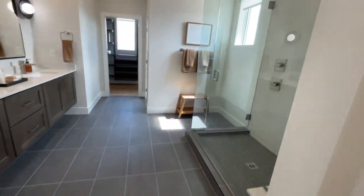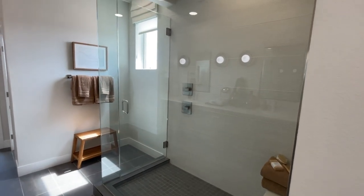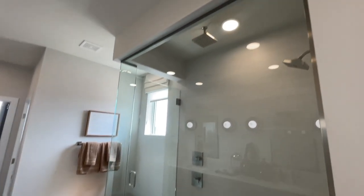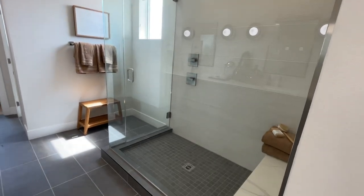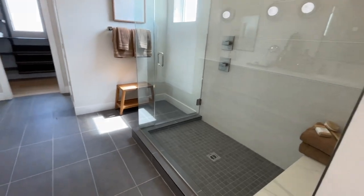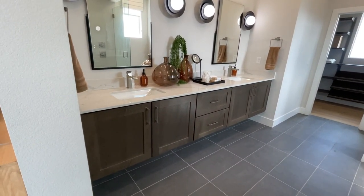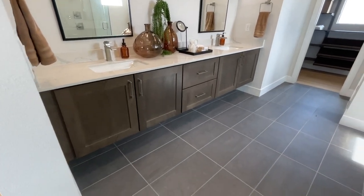They did the spa shower here, or you can get the standard tub shower combo. A lot of people would prefer to have this spa shower. If it were me, and you've seen any of my videos, I like having a tub in my bathroom. Then you have the extra large, long double vanities.